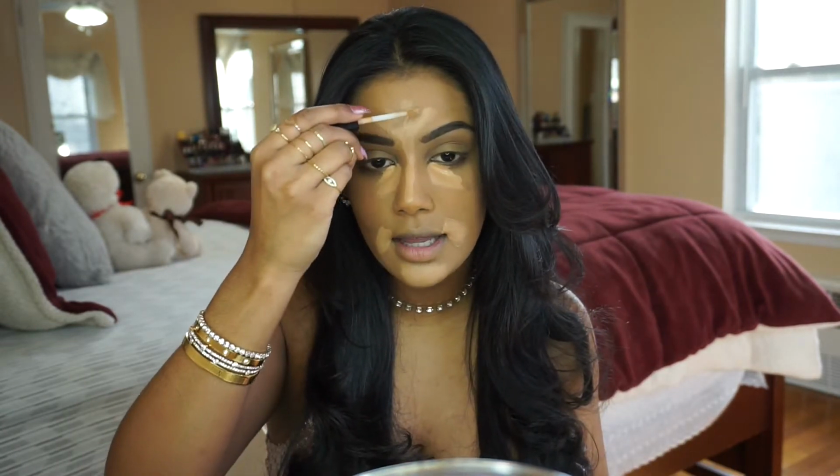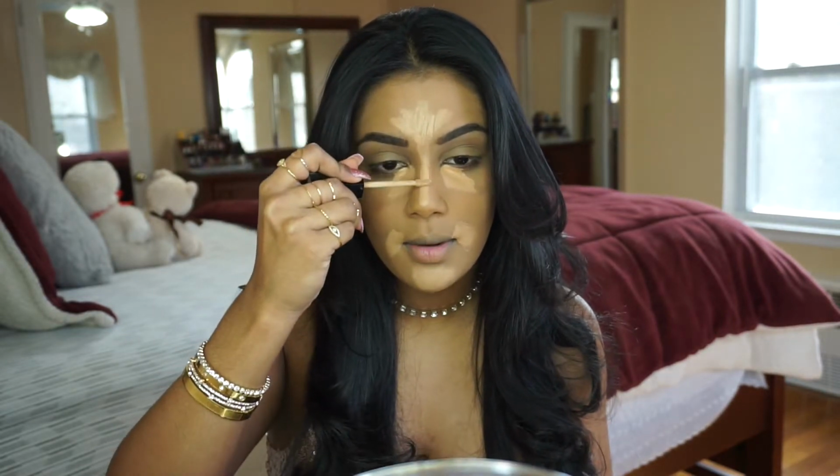And because this is a little lighter, I'm just going to apply this just a little bit everywhere. I'm not going to apply this under my eyes just because I don't think I need the extra highlighting. The concealer that I put under my eyes is good enough. I'm just going to blend this out using my L'Oreal sponge.